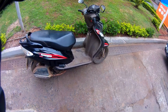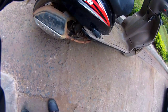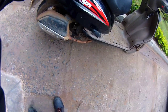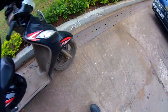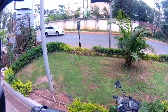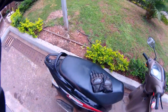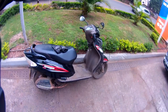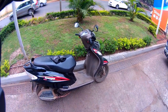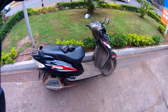Yo, look at my scooter. It's really, really dirty, like it hasn't been washed. But it recently had a full service two days ago, for the first time ever. We actually changed everything. It's in tip-top condition, back to full working order.